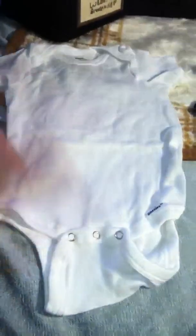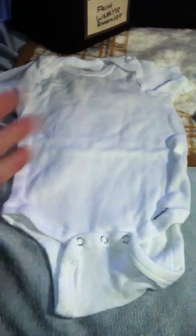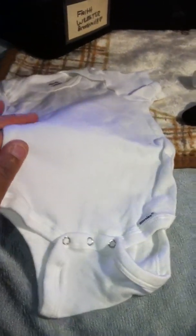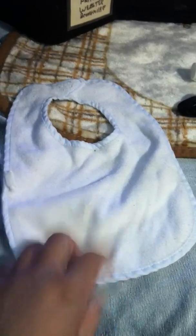And also you can jazz them up any way you want. You can use fabric paint, fabric markers, and make or sew things on it. So you can make them cute if you want to. But you can't live without a multi-pack of just plain white onesies. That's number one. Number two of the top five for that first 6 months are just plain white bibs.